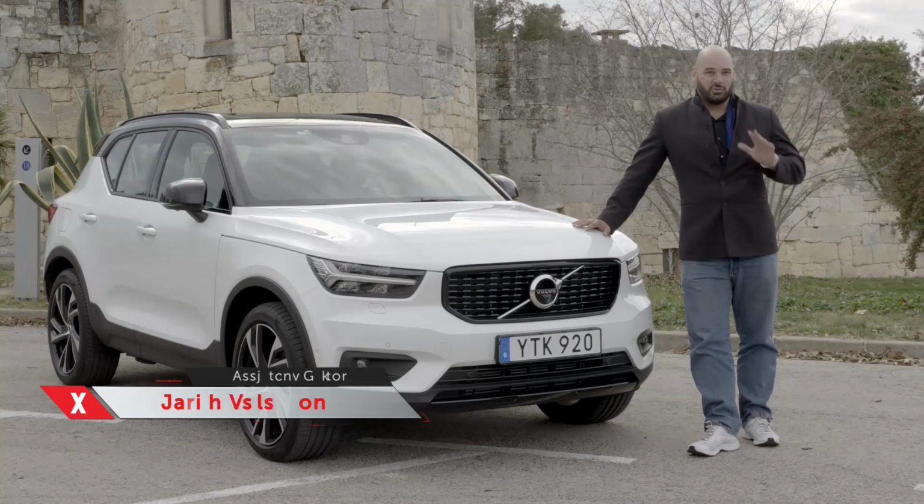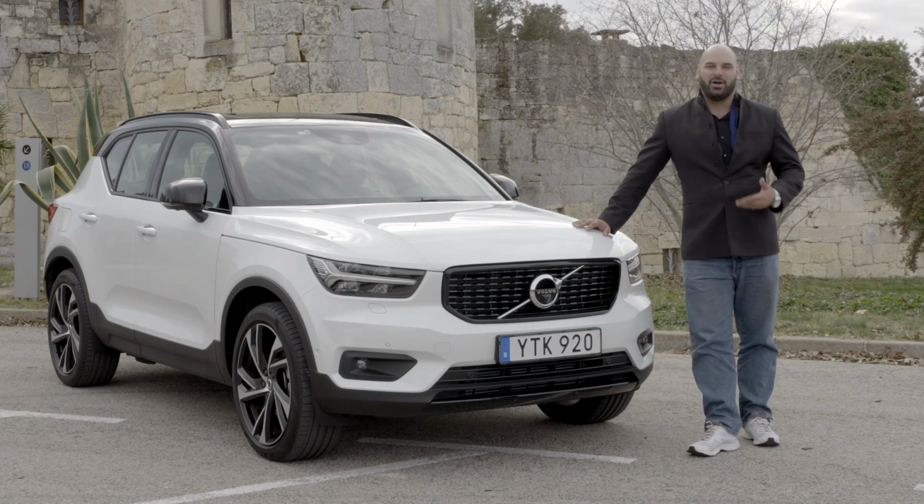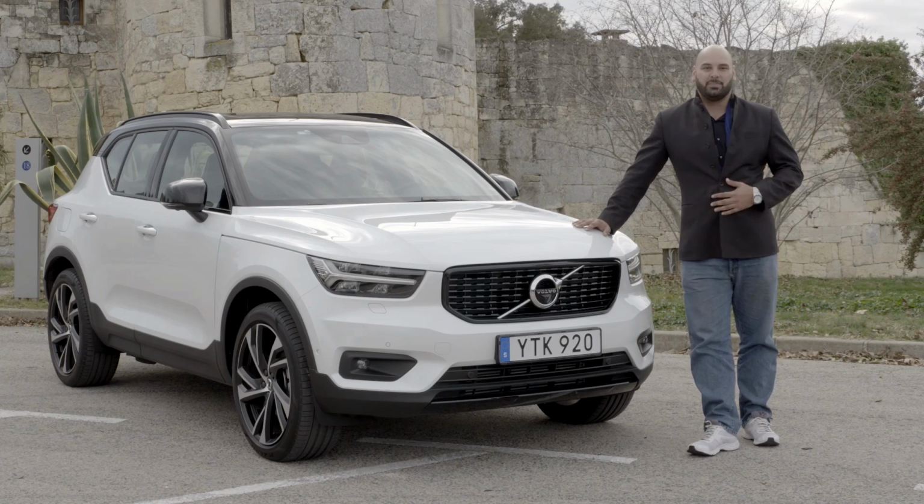The world cannot afford to avoid SUVs anymore. It's a continuous onslaught of them. And right here with me is the brand new XC40, a compact SUV by Volvo.